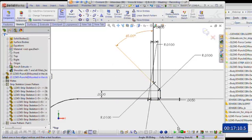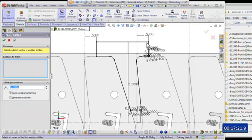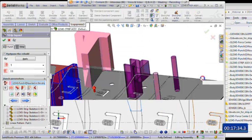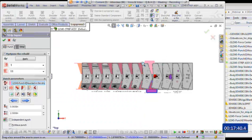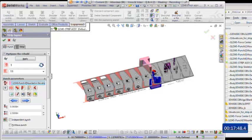And now we've got a fully defined sketch. And zoom previous. And let's now do some fillets and 10,000. Okay. That punch is fully defined. And now if we zoom previous to that and zoom with a window into the mismatch area up here, you can see how the mismatch is interacting. Okay, and let's apply those cuts.